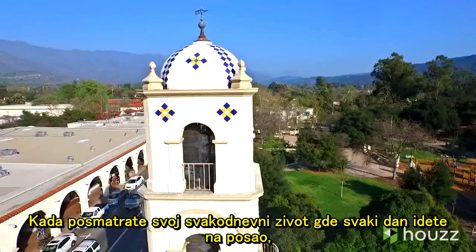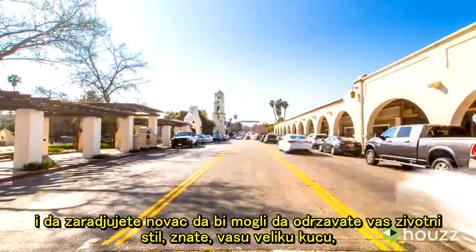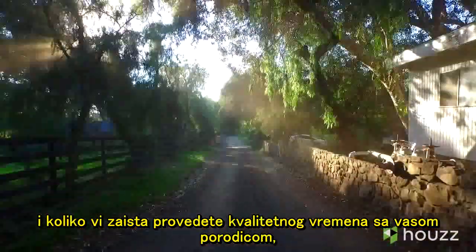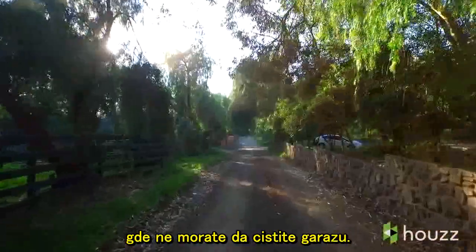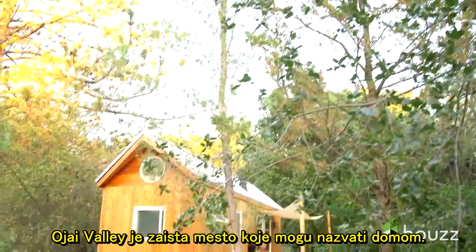When you think about your daily life, having to go to work every day and then making the money to just support your lifestyle of your big house. And really, how much time do you really spend with your family? Quality time, not cleaning out the garage. Ojai is definitely a place I can call home.